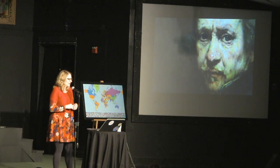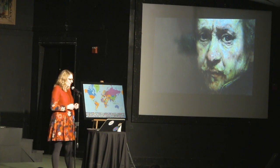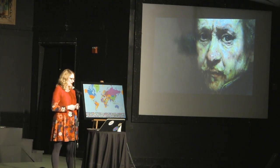This is actually a self-portrait. He did a lot of self-portraits. Some people speculate it's because he couldn't afford a model. But he did have an interesting face to paint. And you can see how he aged because he painted himself over so many years. So this was a later one, of course. But this is why Rembrandt was amazing.